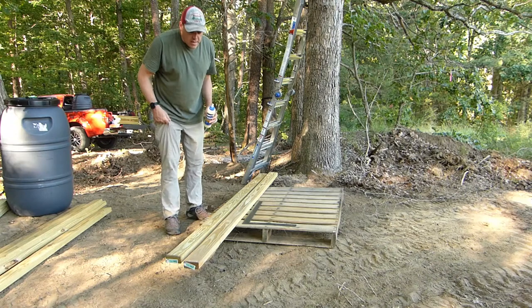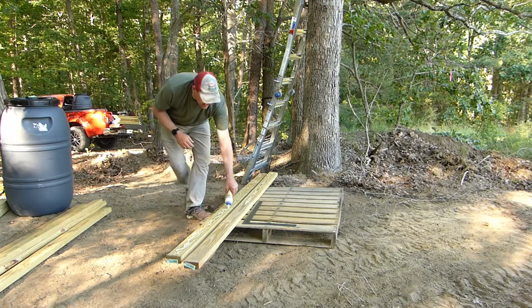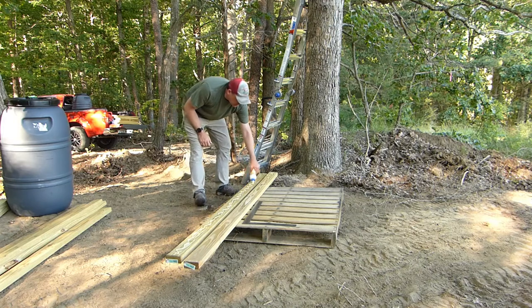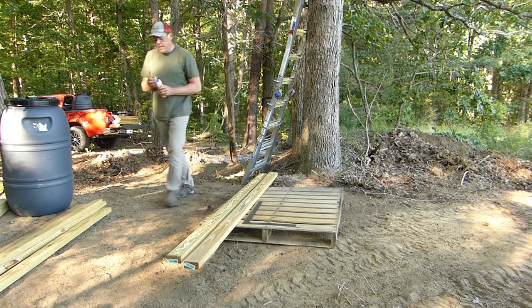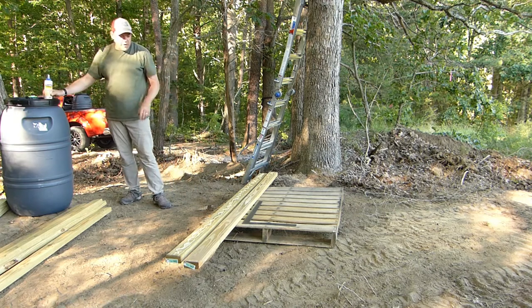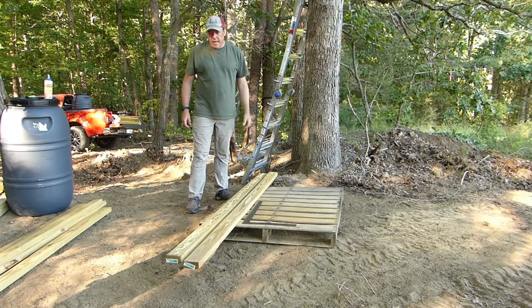So let's get building. All right, first up here, I'm gonna make some posts by gluing and screwing together two 4x4s. These are treated and rated for ground contact. So these will be my vertical uprights to hold up my barrel.